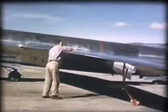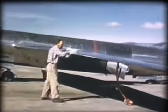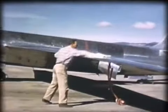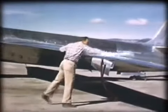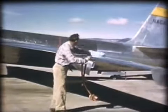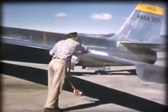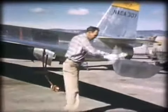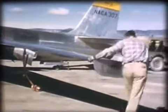Because of its long, thin wings, the Angel has been referred to as a jet glider. It has the world's most efficient lift-drag ratio for powered aircraft, 25.6 to 1. That's better than many competition sailplanes. From 70,000 feet, the Angel can glide 300 miles without power.